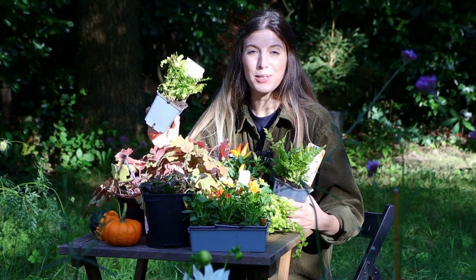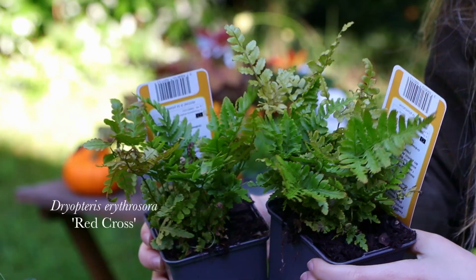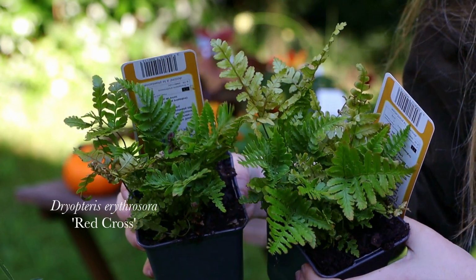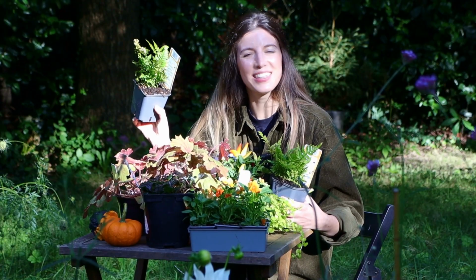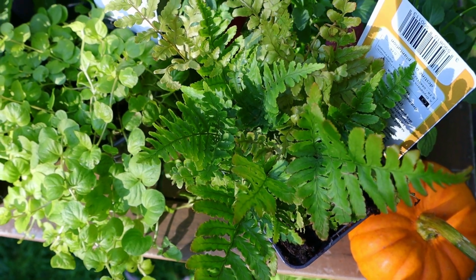I also picked up 2 ferns in these smaller containers that are great to plant in the fall in the landscape. They will grow really quickly, so first we're going to use them in containers and then replant them in the landscape in the new flower bed that we just started in this woodland garden. These are Dryopteris erythrosora 'Brilliance'.